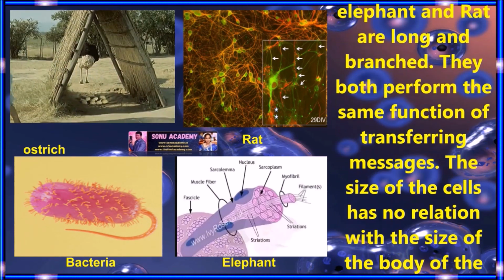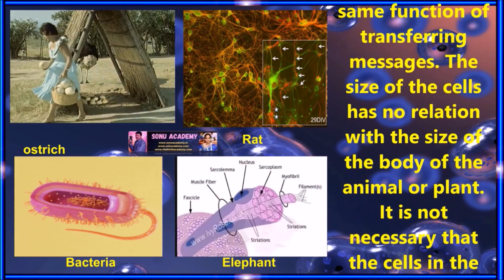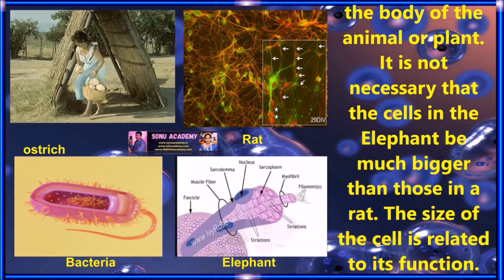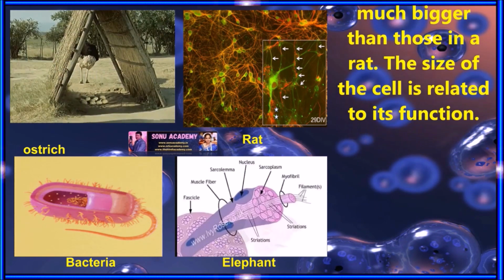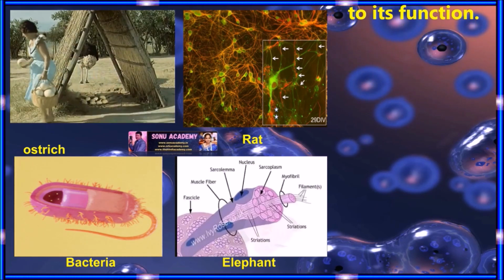For example, nerve cells in both elephant and rat are long and branched. They both perform the same function of transferring messages. The size of the cells has no relation with the size of the body of the animal or plant. It is not necessary that the cells in the elephant be much bigger than those in a rat. The size of the cell is related to its function.